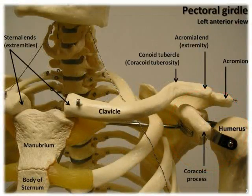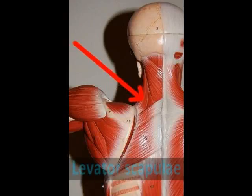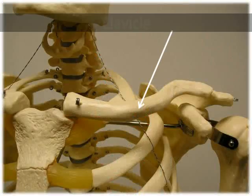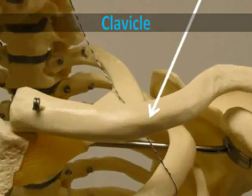joint. The bones of the pectoral girdle are held in place and stabilized by muscles, such as the levator scapulae and rhomboids that have attachments with the vertebral column. Okay, let's examine the clavicle.